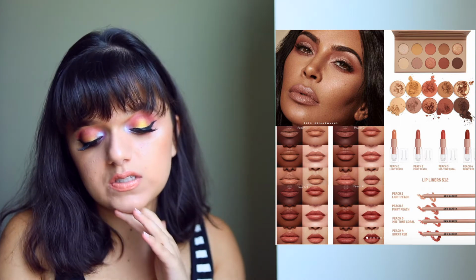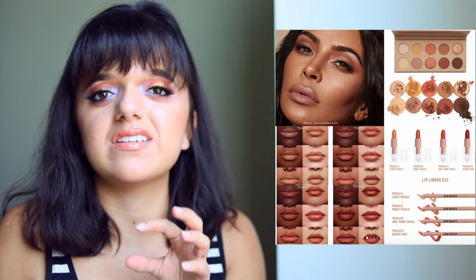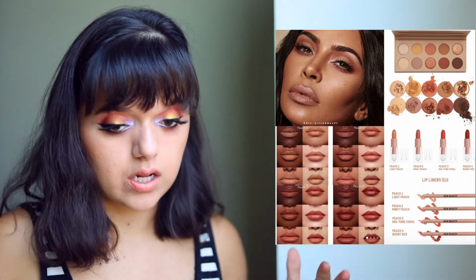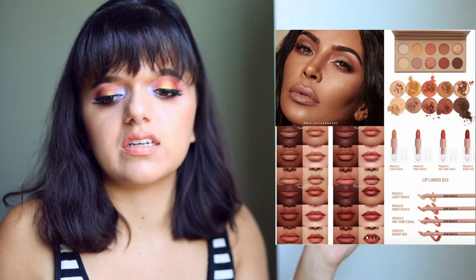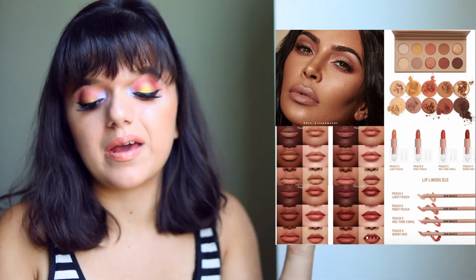I am, however, interested in the lightest nude lipstick because that looks like a very yellow-based nude, and I'm on that hunt for those right now because I have a lot of pinky nudes, and I think this is a pinky nude also. So I like nudes a lot, but I like more yellow tone nudes more, and I don't really have any of those right now. Most of the nudes that I have have a pinkier undertone than a yellow one, and I want a yellow nude, so I might be getting this.